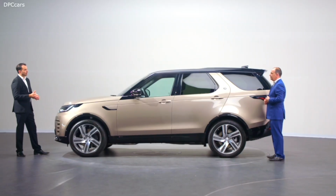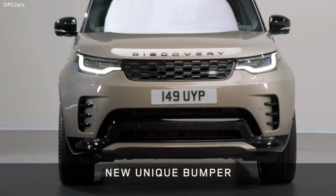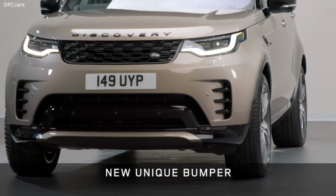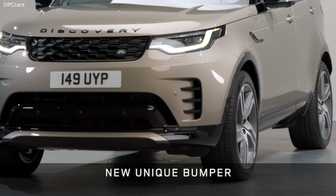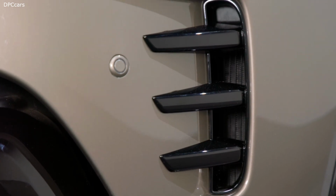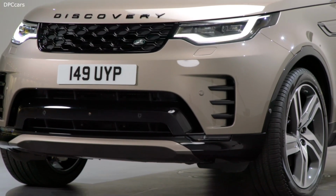Moving down to the lower bumper, we have this much wider lower body colour graphic, really pulls the emphasis of the car down and out, improving the stance and making the car look much more planted. And then in the outboard apertures, we have these new 3 strakes, a very bold and confident piece of design, signifying that this is the new Discovery.